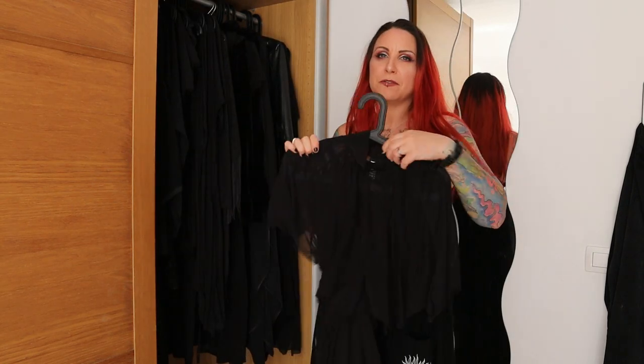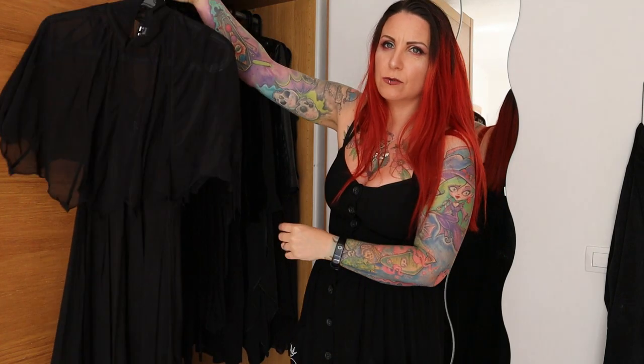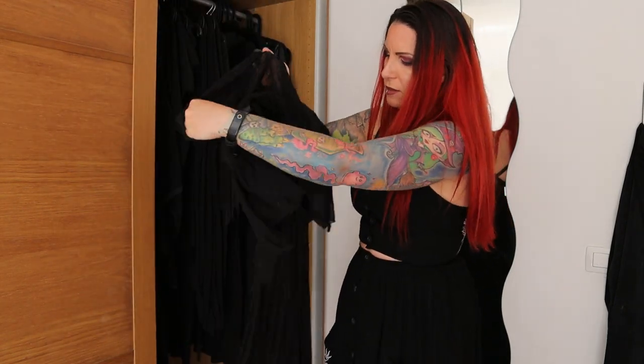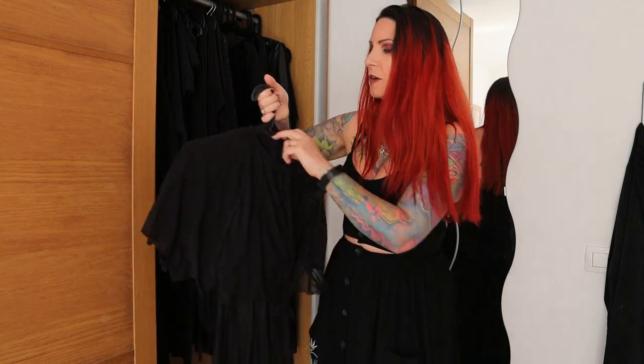So we have the Necessary Evil Medina short poncho. This is like a batwing effect short poncho. This thing is gorgeous. It's perfect. So I wore this with the Killstar pentagram front skater dress. I wore this to the water park because I could literally put it on top of my bikini.